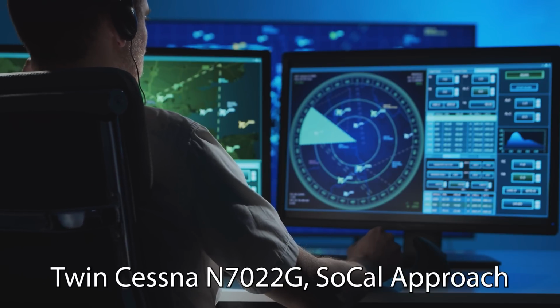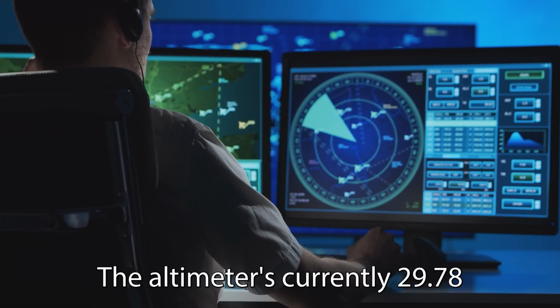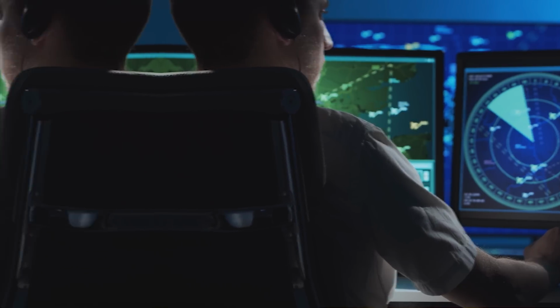Cessna 7022 Golf, SoCal approach. The altimeter is currently 2978.